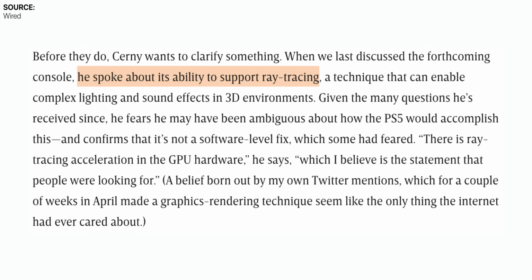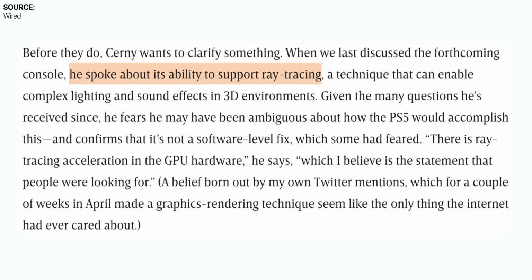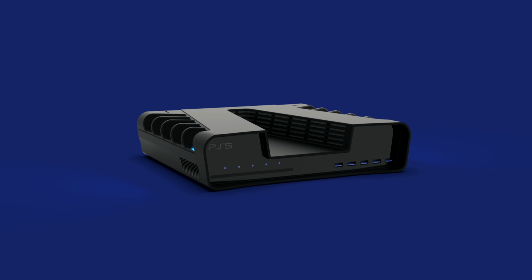Okay, what else? Well, aside from this, Sony has also confirmed that a PS5 will actually have hardware accelerated ray tracing support, which is pretty awesome. So we did already know that a PS5 will indeed have ray tracing support, but we weren't sure if this would be software or hardware based. And luckily, it is actually hardware based.